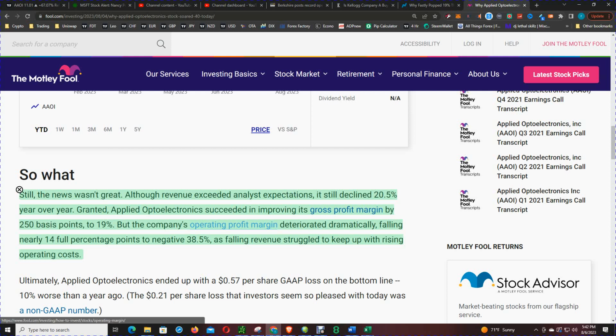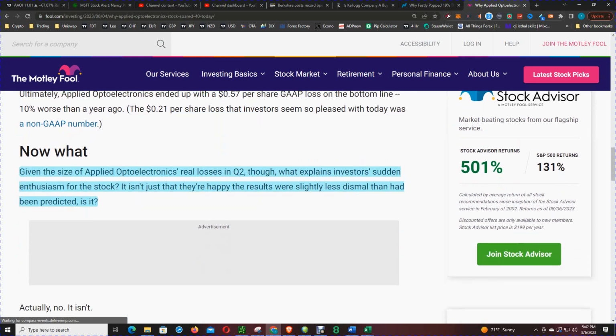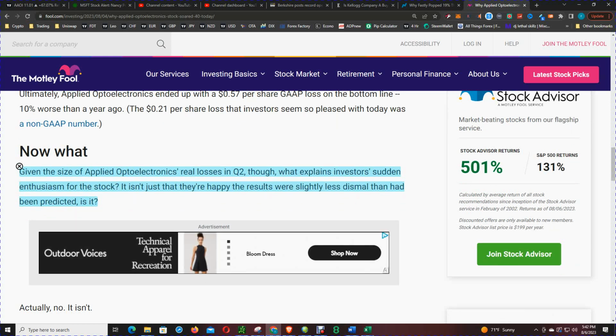However, the operating profit margin deteriorated. So this is the bottom line cost minus top line sales. It deteriorated dramatically, falling nearly 14 full percentage points to negative 38.5%, as falling revenue struggled to keep up with rising operating costs. So again, given the size of Applied Optoelectronics' real losses in Q2, what explains investors' sudden enthusiasm for the stock? Well, again, they reported bad earnings, but it wasn't as bad as Wall Street expected.